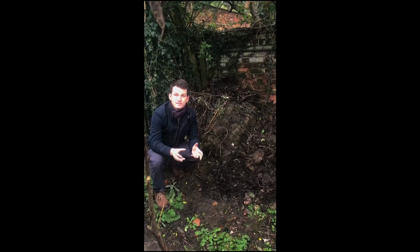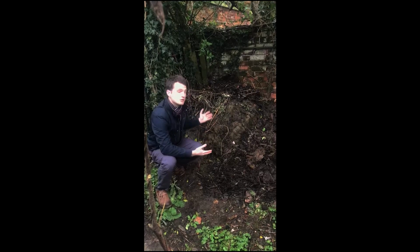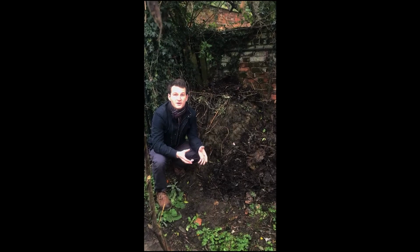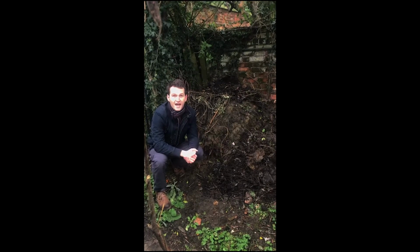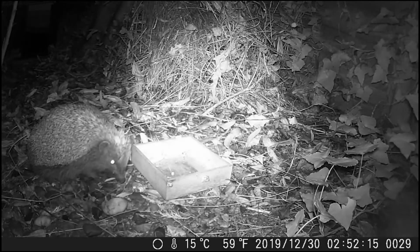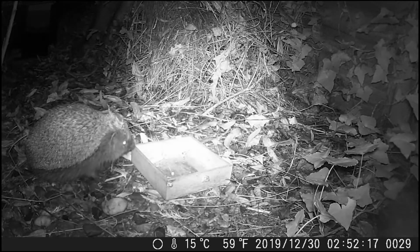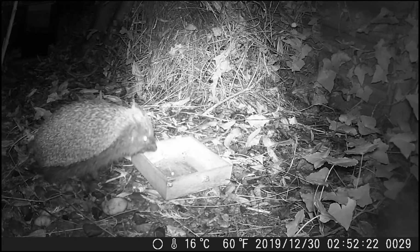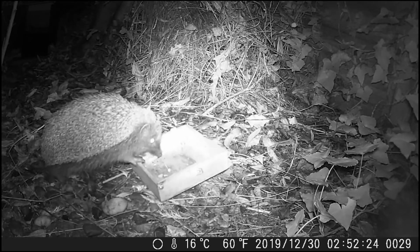Alternatively, you can collect your leaf litter together into a designated leaf pile or compost heap, and you may even get larger visitors to your garden. So I did this last year in my own garden and had hedgehogs coming in for the first time. And here is our resident hedgehog in front of our leaf pile, and we also put a little tray out with some dried cat food on, which he likes to feed on quite eagerly, as you can see right here.